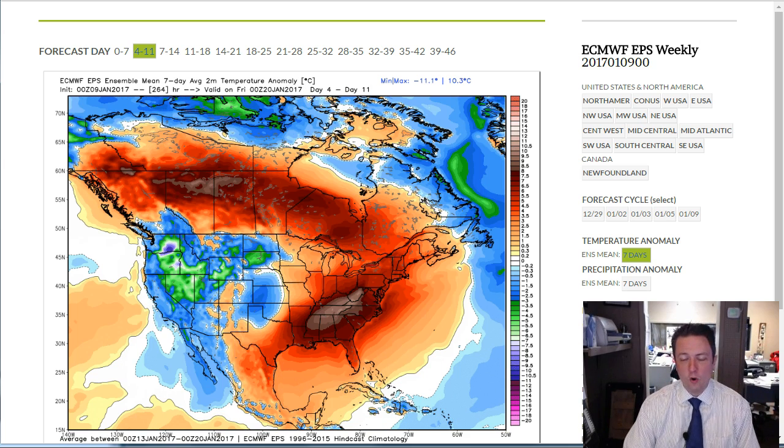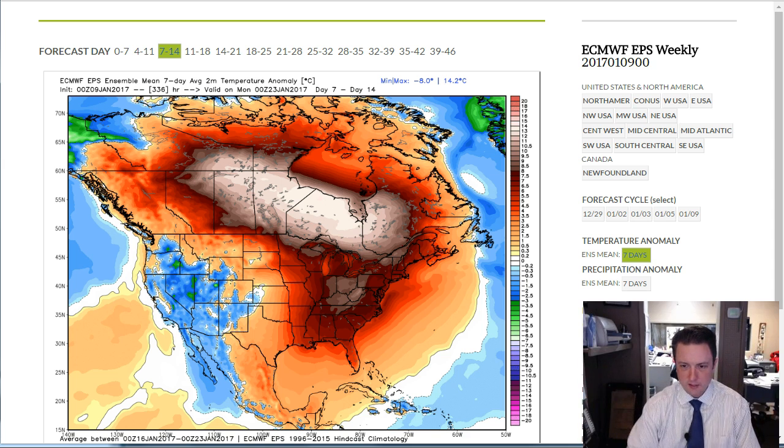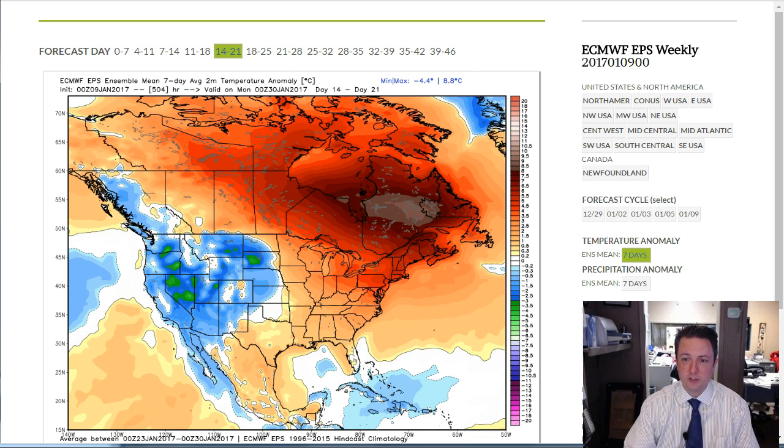All right, we've been talking about the warmth in the medium range, and it is a flat-out blowtorch next week. This is last night's run of the European long-range forecast, showing the 7 to 14-day outlook here. Oranges and browns, all sorts of warm January weather across the eastern two-thirds of Canada and the U.S. Here's the 11 to 18 day. Here's the 14 to 21 day.